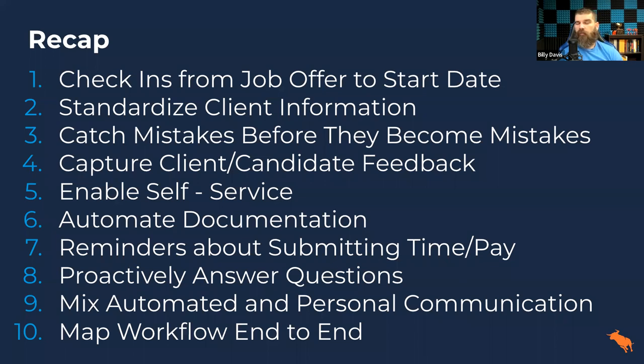Sending reminders proactively and reactively to candidates about entering time, where they can view pay details, where they can self-serve. Proactively answering questions up front. That's key to providing that incredible experience. Mixing automated and personal communications, so you can have both an efficient experience, but also an incredibly powerful one as well. And then lastly, mapping the workflow end-to-end to ensure that you have total coverage of your whole process, you know all the integration points, and then you can optimize and improve every step of the way.